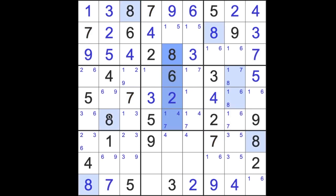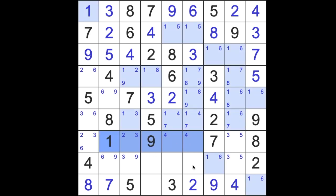8 blocks down here. 8 blocks across here, giving us the options of choosing from an 8 in those squares. 9 blocking across here, 9 blocking up here will give me a pair of 9s here. Okay, so I should just finish filling in this now. So 1 blocking there, giving me squares there.